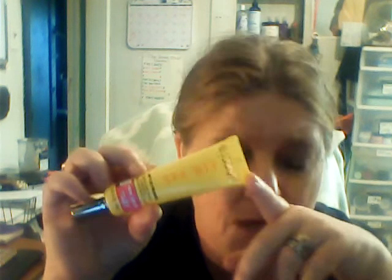This was $12.99. Kind of a little pricey. But then you get $2 off at Walgreens. You get $2 off. So it's like a sunscreen. And I will definitely say that if I like this product, I will be repurchasing it and stockpiling it in my makeup collection. And this is a moisturizer. My eyes aren't focusing right now because I'm so tired.